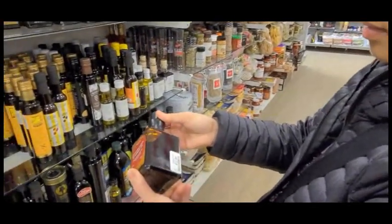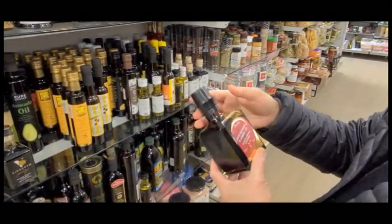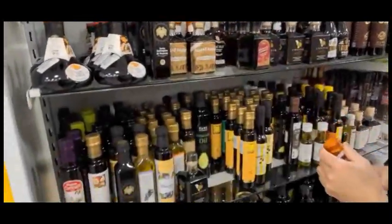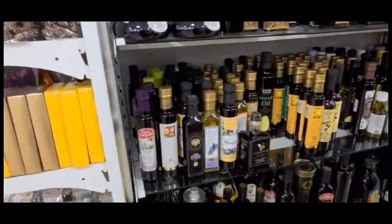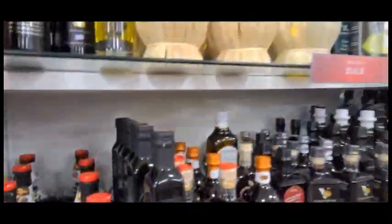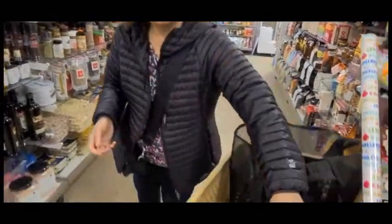Okay, so balsamic vinegar. That's such a cute bottle. A product of Italy. It should be good, right? I do love the original bottles that they have here at Home Goods. That's just so cute. Balsamic vinegar from Italy. It has to be good.